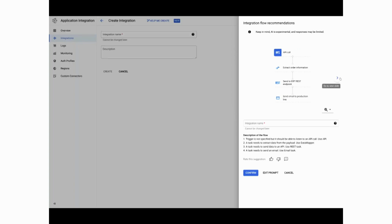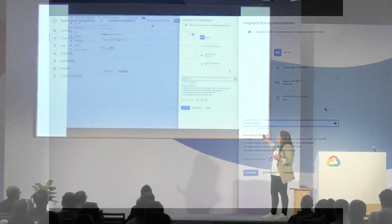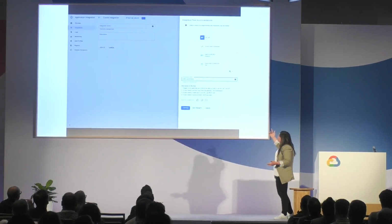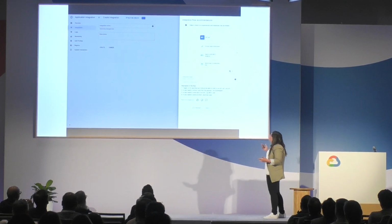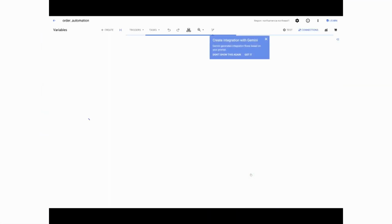Now, Gemini will process this prompt and come back to me with two options. So not only do I have the draft of the integration, but I also have a description of the flow, so I know exactly what's going on here. I like the first option. So I give it a name, I confirm, and at this moment, Gemini is creating the integration for me.